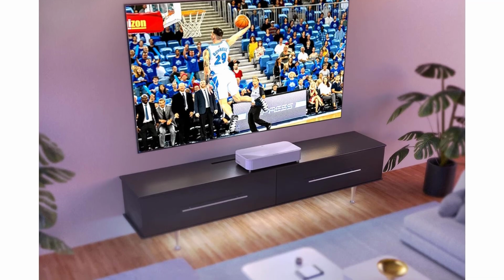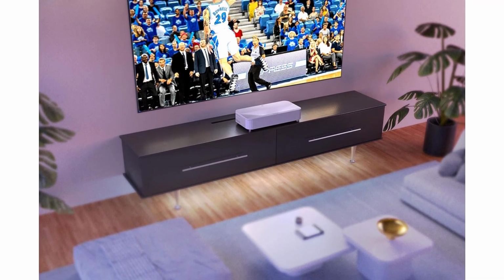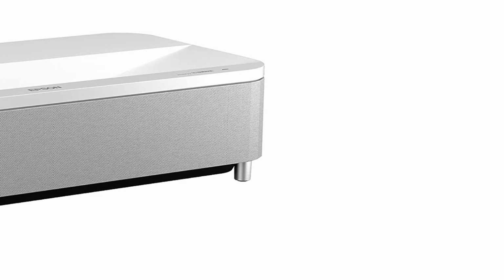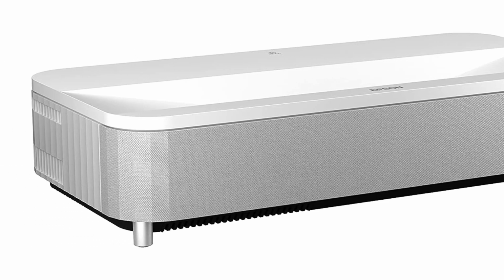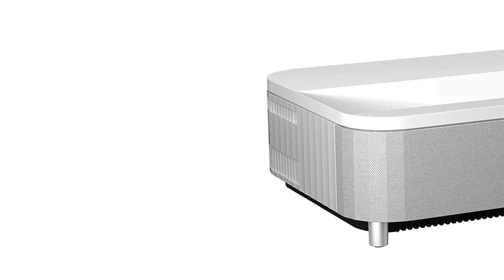It even offers a stereo audio system that amounts to a built-in soundbar, with two 5-watt speakers and a 10-watt subwoofer. The LS800 doesn't support 3D and doesn't offer options that allow a full calibration, which means you'll have to look elsewhere if either feature is essential to you.